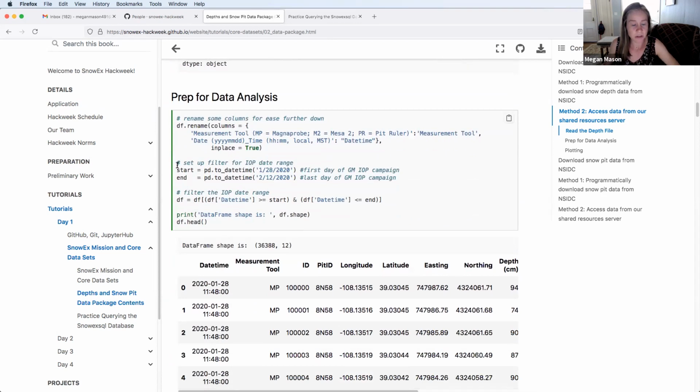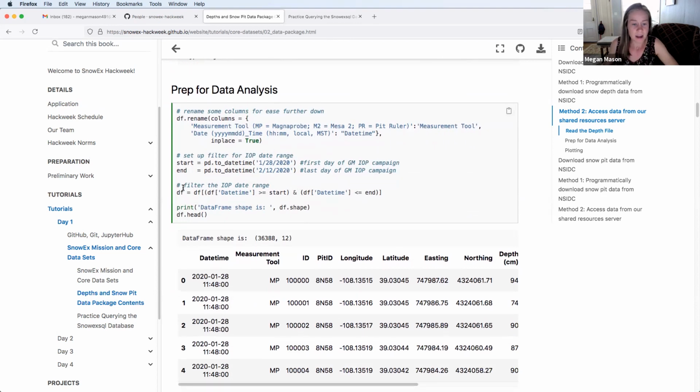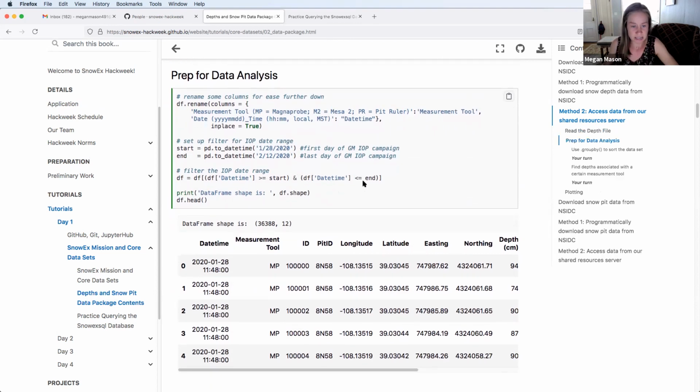I'm also going to set up a little filter here to filter the dates from the first day of the campaign to the last day of the campaign. There were a few dates from our time series campaign that ended up in this data set, so we're just selecting this range to confirm that. And I'm asking it to filter by the start date and the end date.